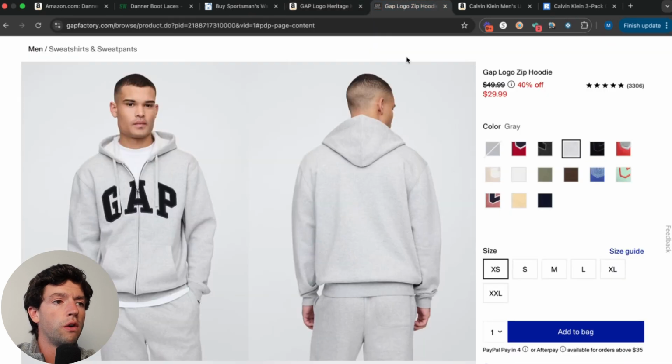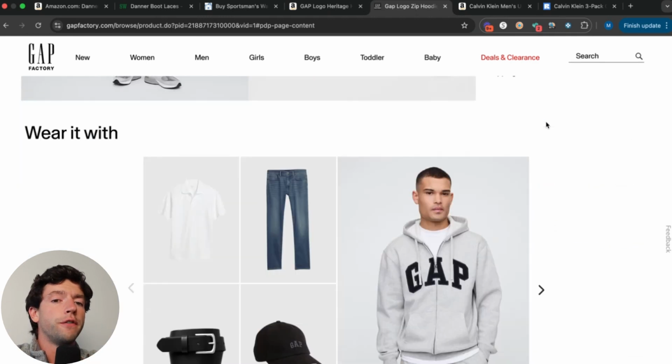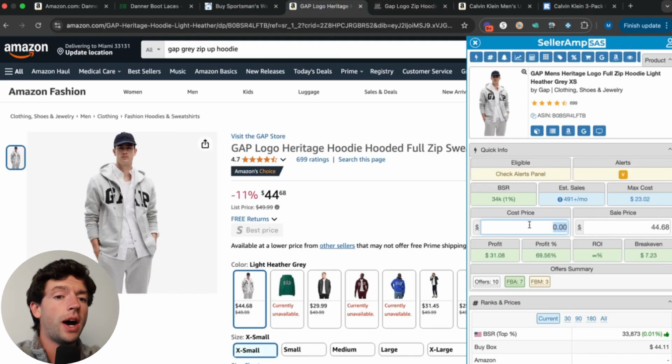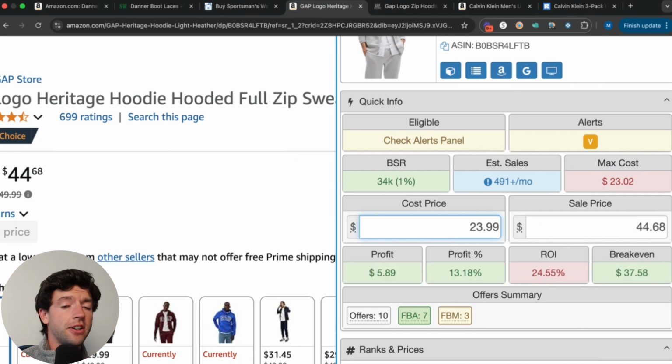If we take a look over on Gap, we can see this is going for $29.99. But very, very rarely, guys, is it just going to be profitable at the cost you see on the website here, right? Online arbitrage can be called extreme couponing, in an online sense. So if we scroll down to the bottom here, we can see there's a 20% email sign-up code. So now I take this from $29.99, where it's just about break even, to taking off 20%, and now we're at $6 profit, but our ROI is still too low.